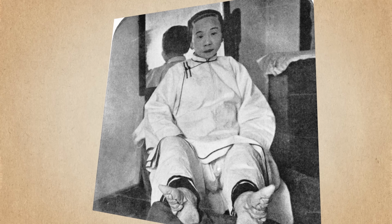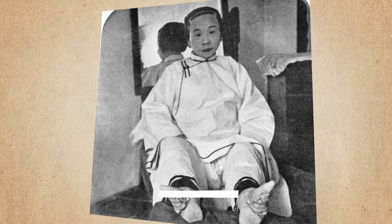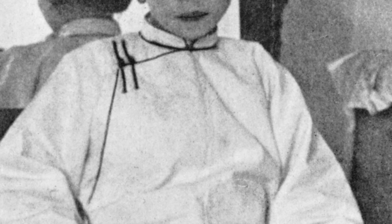A Chinese woman with bound feet is photographed at the end of the 19th century. The practice, which lasted for centuries, involved shaping the feet to make them exceptionally small, viewed as ideal in certain social contexts of the era.